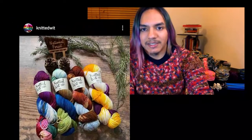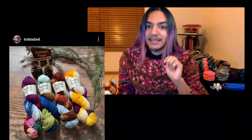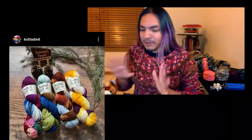Let me insert the picture here. There we go. So this is what we're dealing with today. This is the Knitted Wit National Parks colorways. There are 4 of them. She is releasing 4 different colorways every month for May, June, July, and August. So in total, there will be 16 different colorways, and they're each released the first of every month. So this is May, even though it's May 5th. Happy Cinco de Mayo, everybody.